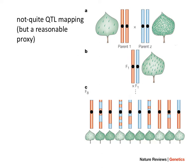But you can either be blue near the centromere and be hairy, or you can be blue near the telomere, the bottom part, and be hairy. Or you can do both, but it has to be one or the other. That fourth one has both and it's not hairy. Right. So that's weird.